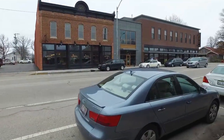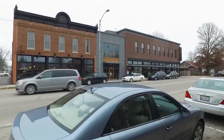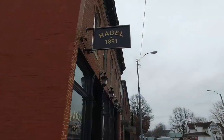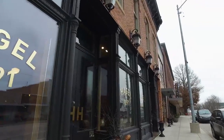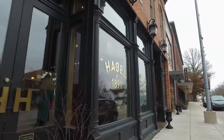Today we're focusing on Hegel 1891. This restaurant opened about two years ago. It used to be an old hardware store, right? Correct. And I assume it's 1891 because that's when the original building was built. Right, that's exactly right. What we're going to do is, this is an interesting program because we've got the chef now that's in there.